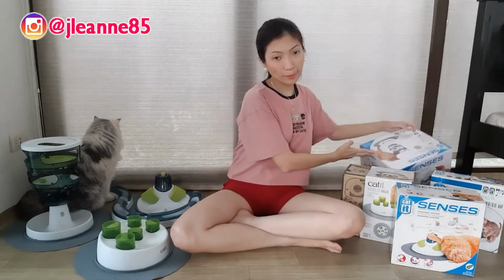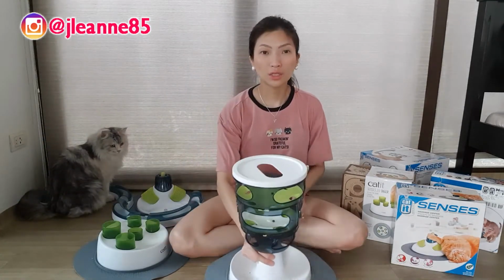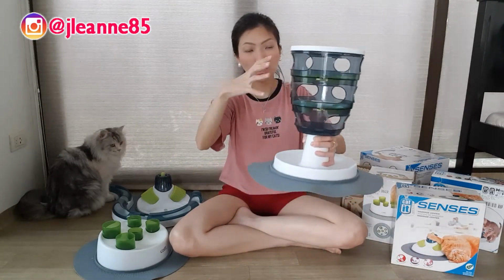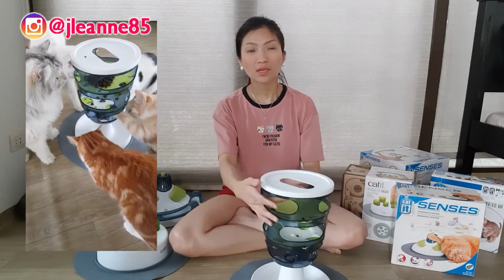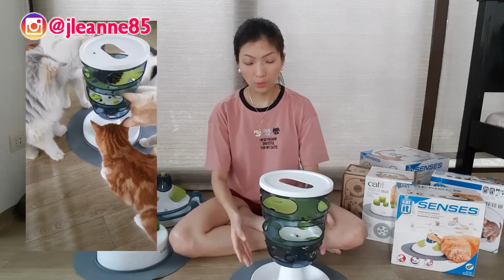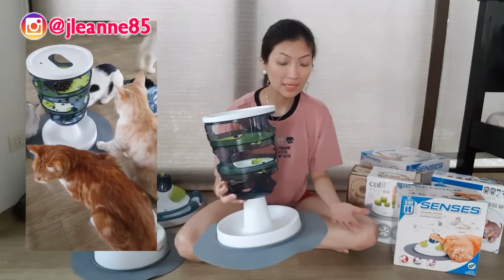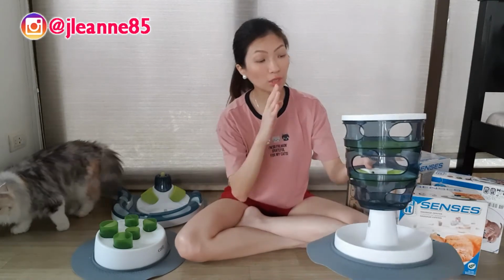So basically, I'll share with you a clip. They just put food over here, and then slowly, as they put their hands in the slots, babagsak yung food, and they get to enjoy it. They won't gobble the food up easily, to prevent choking. So ito yun. This is a really nice toy. This is the most expensive, but it's super worth it.